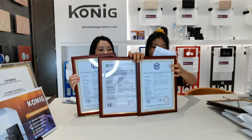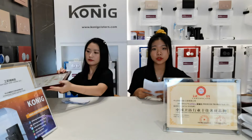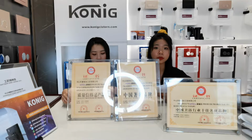Over the years, Konig has always been rated as a China top 10 kitchen and bathroom supporting enterprise, and also a high-tech enterprise, a national quality integrity benchmarking enterprise, national quality trustworthy products, national quality testing stable products, Guangdong famous brand products, and also a national model enterprise of integrity in products and service quality.